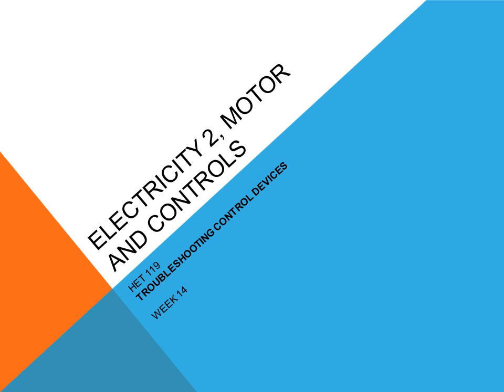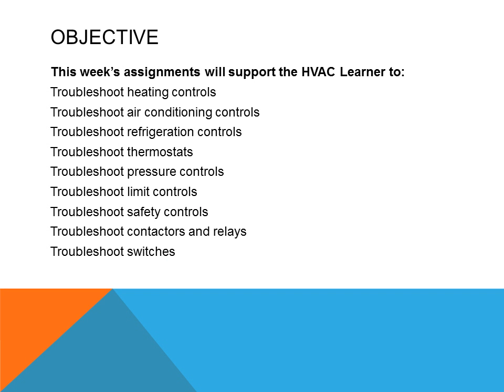This is HET 119, Electricity 2, Motors and Controls, and we're covering troubleshooting control devices. This is week 14. This week's assignments will support the HVAC learner to troubleshoot heating controls, troubleshoot air conditioning controls, troubleshoot refrigeration controls, troubleshoot thermostats, troubleshoot pressure controls, troubleshoot limit controls, troubleshoot safety controls, troubleshoot contactors and relays, and troubleshoot switches.